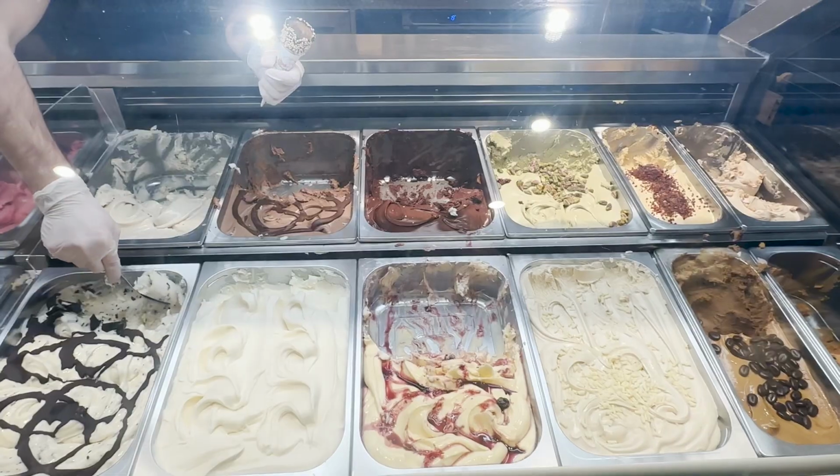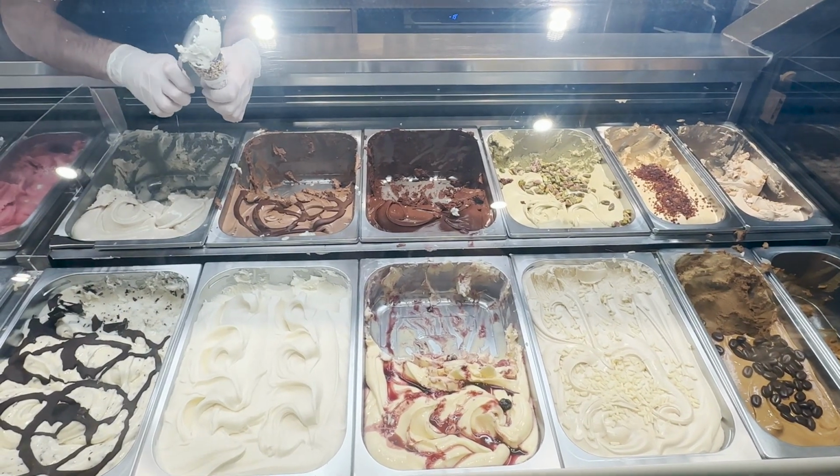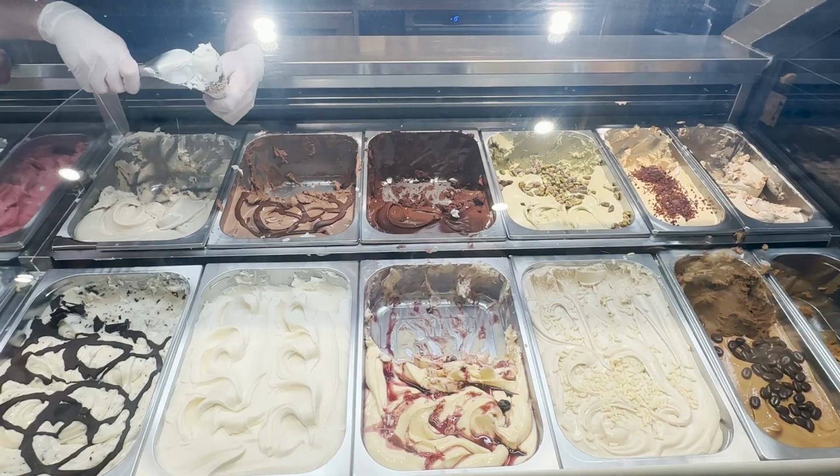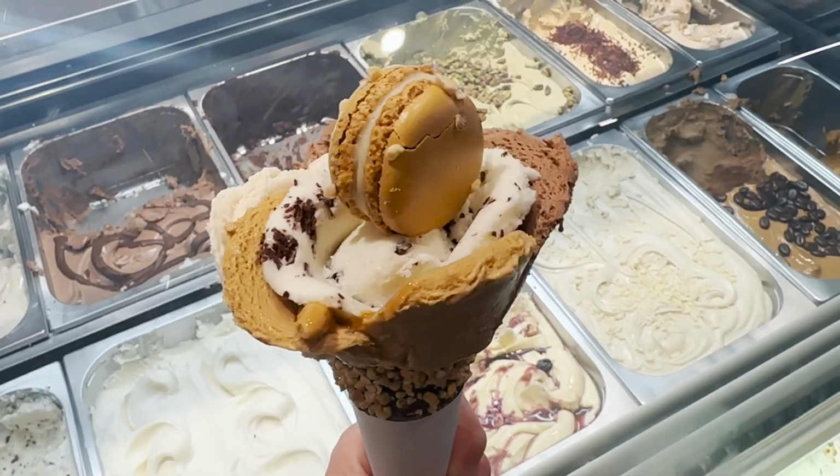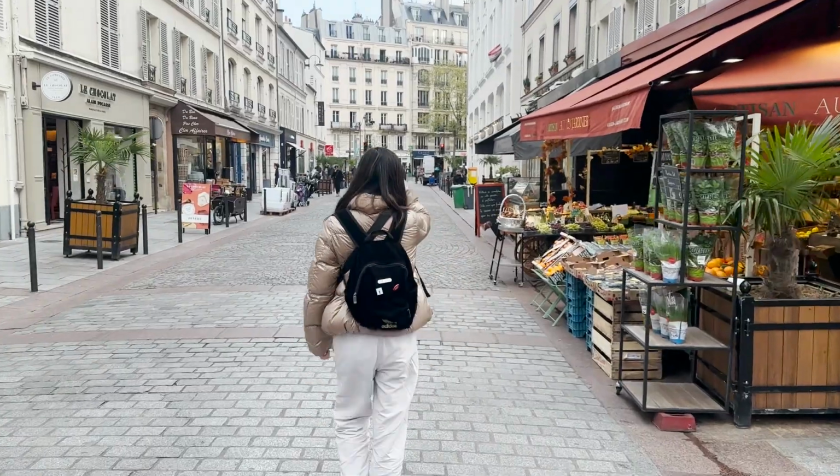I stopped by El Marino to get delicious gelato flavors shaped into a rose with a macaron on top. I definitely recommend this place because the gelato was so creamy and delicious.